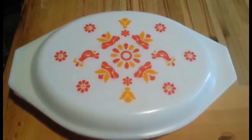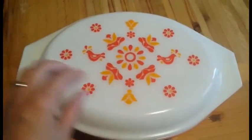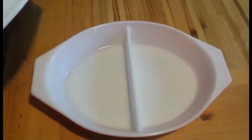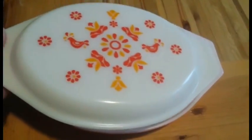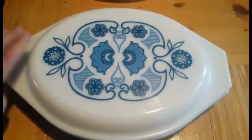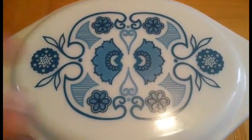This is a refrigerator dish, I guess. It has this pattern on the lid. It has a solid color bottom, and it's separated inside into 2 sections. So I have this orange one, and then I also have this cobalt blue one, same style, solid color bottom, divider inside, and pattern on the top.